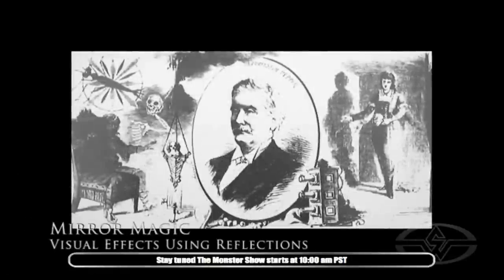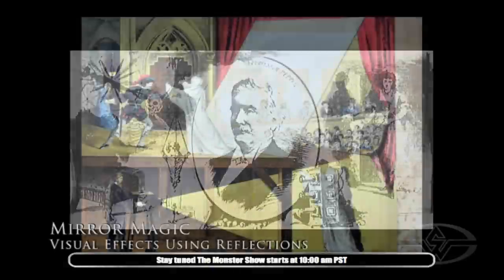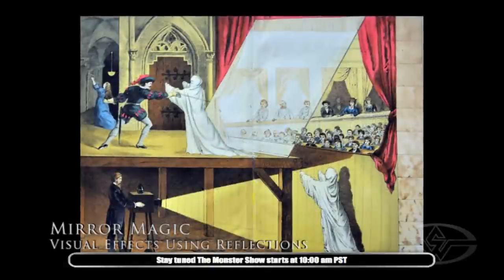Mirrors and trick photography go back a long way. I would say 1862, there was a fellow named Henry Pepper who created an attraction that became known as Pepper's Ghost. We're going to recreate that effect.